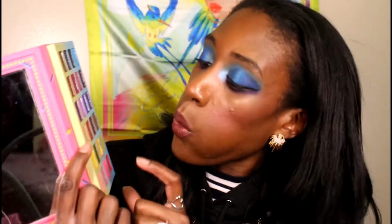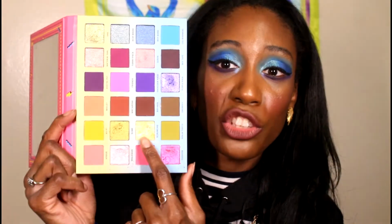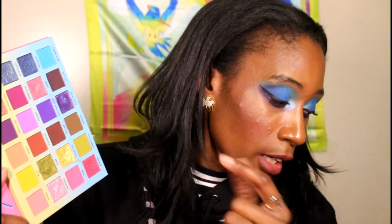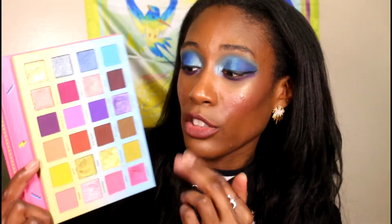I will say I was not a fan of this yellow, or I think I like the yellow matte just fine, but the yellow shimmer just wasn't giving it to me like I was hoping, if I remember correctly. Or was it the yellow matte? No, matter of fact, it was the yellow matte in another Nomad palette that we're not going to talk about. So I knew it was the yellow that gave me trouble. It wasn't this one, now that I think about it though.